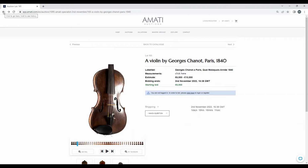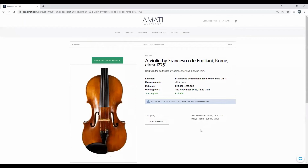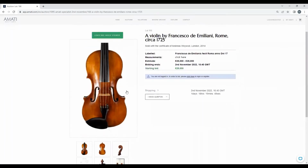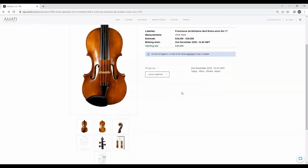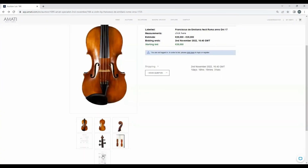Makes sense. And then I think our next one, right next to it, is the violin by Francesco Emiliani, Rome, circa 1725, sold with certificate for Andreas Woywood, London 2014. Estimate 25 to 35,000, starting bid 25, but no bids so far. Well, I believe you're familiar with Woywood. Yeah, I think the certificate is good. There are no questions about that. I think it's more that this instrument was actually really nice, a lot nicer in person than it is in the pictures on this website, to be honest.